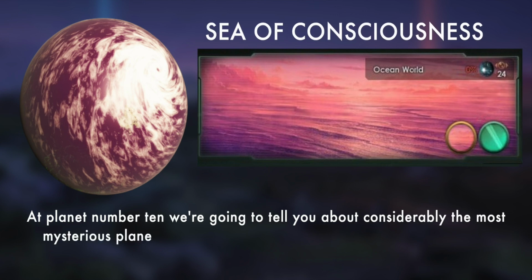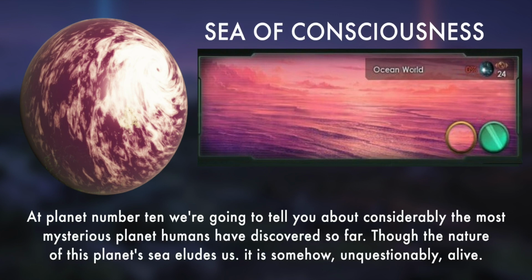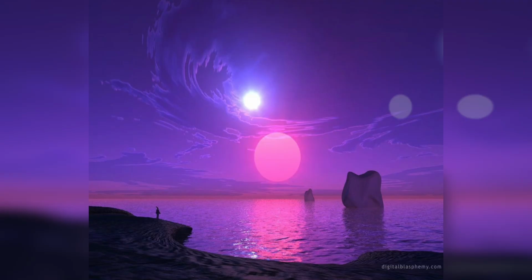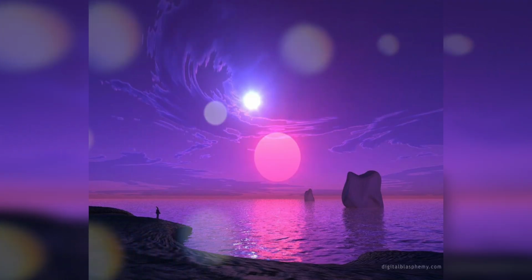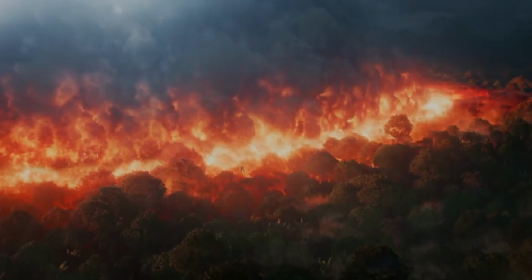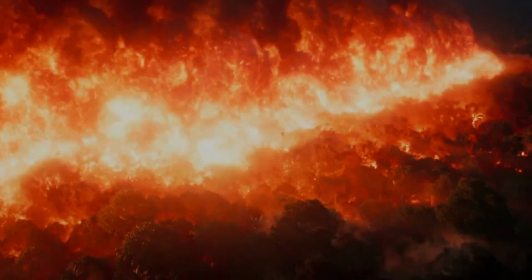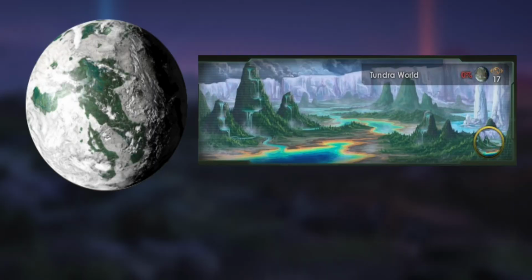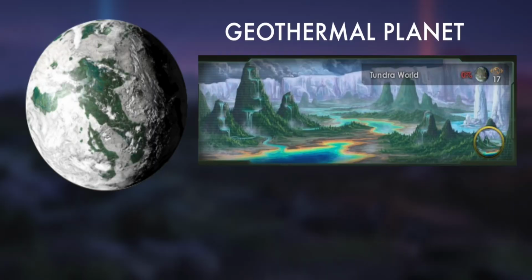Planet 10th, Sea of Consciousness. At planet number 10, we're going to tell you about considerably the most mysterious planet humans have discovered so far. Though the nature of this planet's sea eludes us, it is somehow, unquestionably, alive. Thoughts, visions, and impulses like soft songs dance in the minds of organic beings who come into contact with it. From this point forward, instead of looking at multiple examples of each planet, we'll only look at one planet of each type.